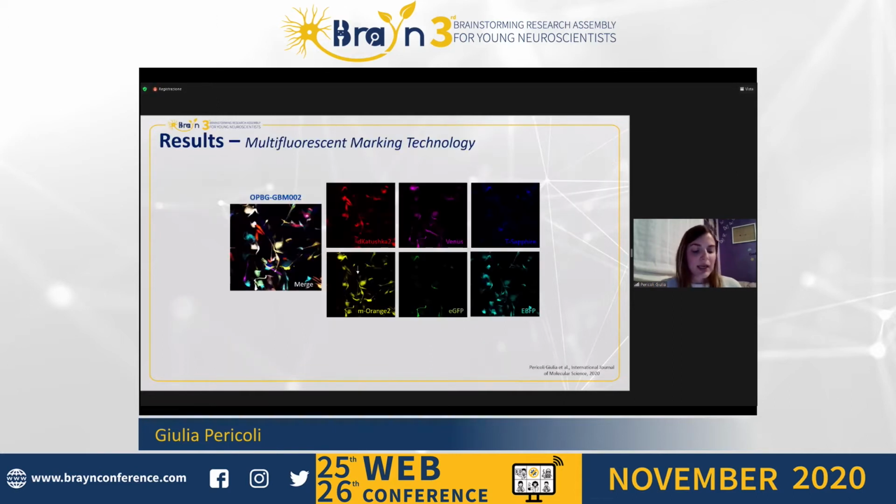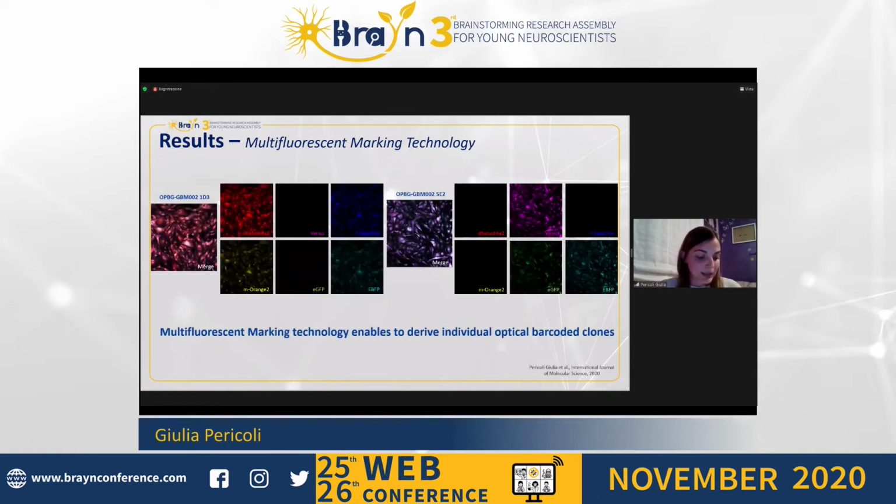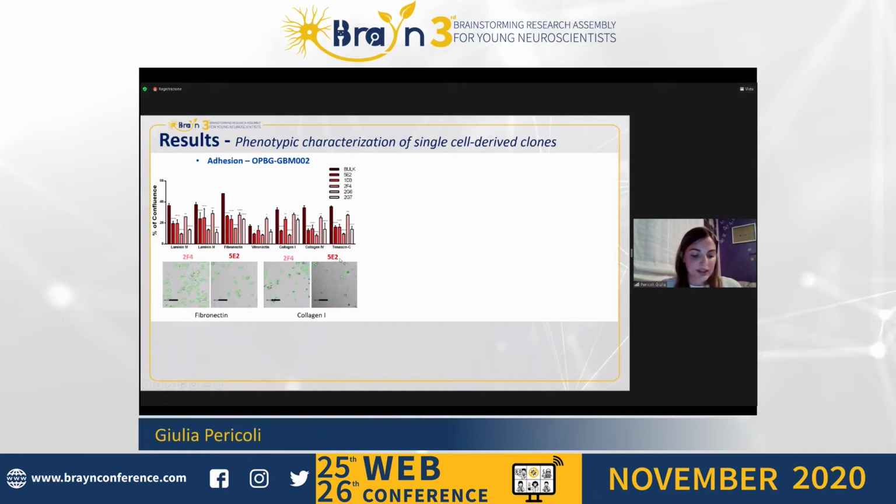As just mentioned, we apply the multifluorescence marking technology due to the randomly different sites of integration and expression strength. The 6 lentiviral vectors are integrated into each different cell, resulting in a stable multicolor cell population, such as this GBM cell line. From the multicolor cell line, we generate single-cell derived clones with a specific optical barcode. For example, the 1D3 GBM clone shows Katushka, mOrange, T-Sapphire, and ABFP vectors, while the 5E2 clone shows Venus, AGFP, and ABFP. The subclones demonstrate significant phenotypic differences.